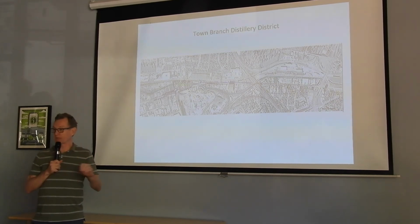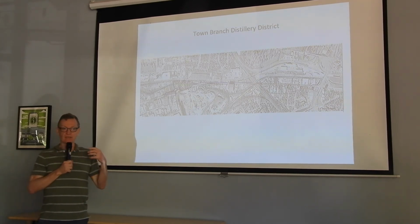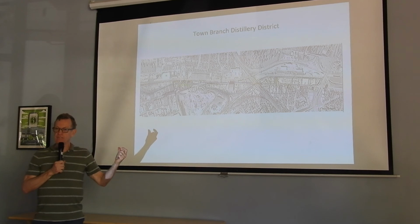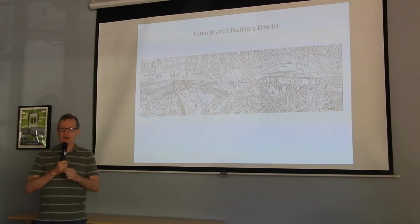Then we're going into the Distillery District, and I feel like this is going to be the most popular section because, as you know, the Distillery District is developing very fast. There's restaurants and breweries and music venues. And so the trail is going to be a way to get into that area.